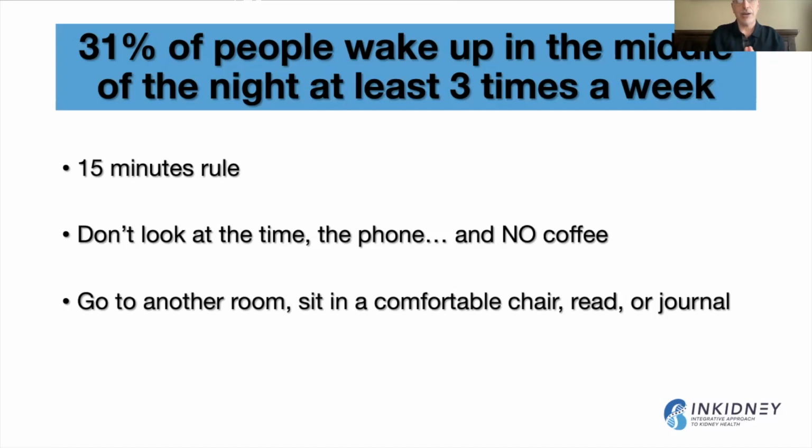So get out of bed after 15 minutes if you're not able to go back to sleep. Don't look at the time. Don't look at your phone. And definitely don't make that cup of coffee. What you do is you go to another room, sit in a comfortable chair, maybe read that fiction book that you were reading before going to bed. And if your brain is racing and you have some thoughts, maybe you did not do a good job downloading your brain before going to bed. So maybe you can journal again, go to that piece of paper, and write your thoughts again.